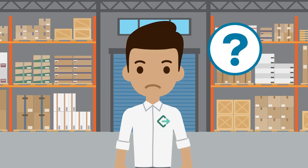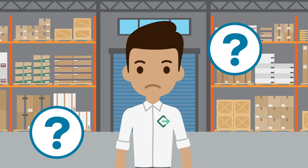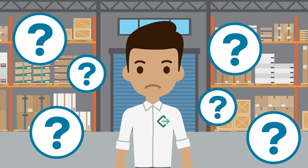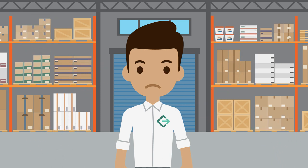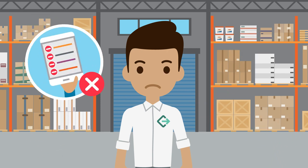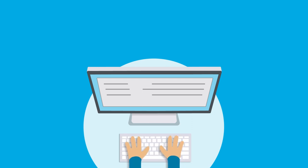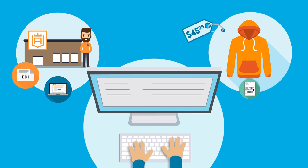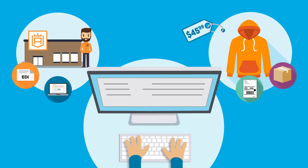Meanwhile, Carlos is also trying to figure out when he will receive the goods from his customer, where to ship the order, what order channels the customer uses, and the packing and labeling needs for each one. Carlos worries he won't be able to fulfill the order accurately or on time. Sadly, he knows he'll have to go through this tedious process every time Ship Things gets a new account, and every time a customer changes a requirement. Thankfully, there's a better way.